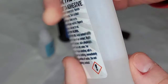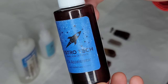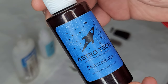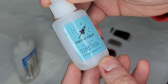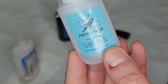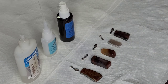And I use a medium grade CA. This is a lapidary CA. I have an accelerator that I use to make sure the CA sets quickly so that it doesn't have to wait to cure. This just lets me set the bale exactly where I want it right away. And at the end, I'll put a little bit of this super thin CA around the bale edges on the back. This has capillary action, so what this does basically is it'll just kind of suck underneath the bale and really give it that extra binding to keep it on there forever. So that's what I use to make these. I'll go through the process now of doing these, and you can watch.